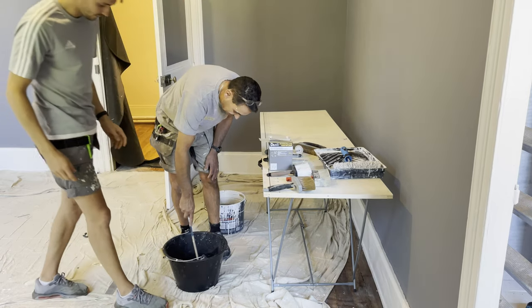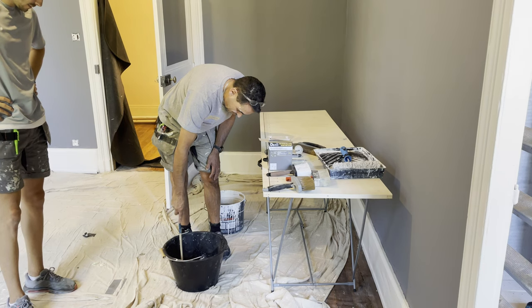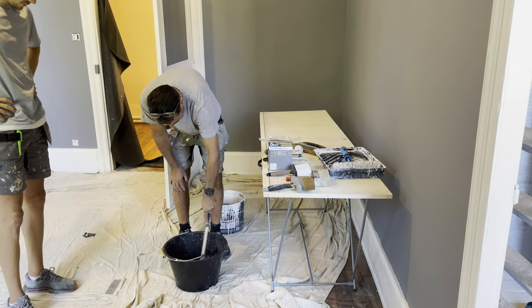Okay. And we just use our mixing stick here to work the paste, get out all the lumps and let it dissolve into the water. So it's a few minutes.